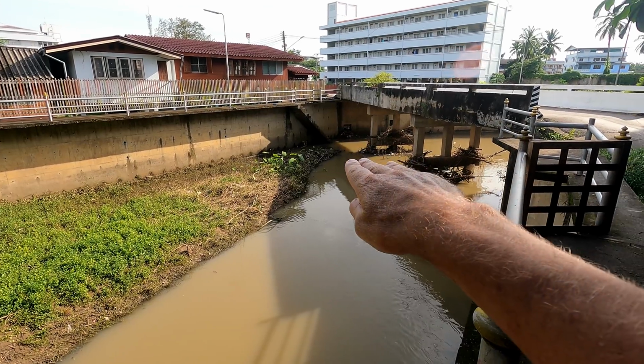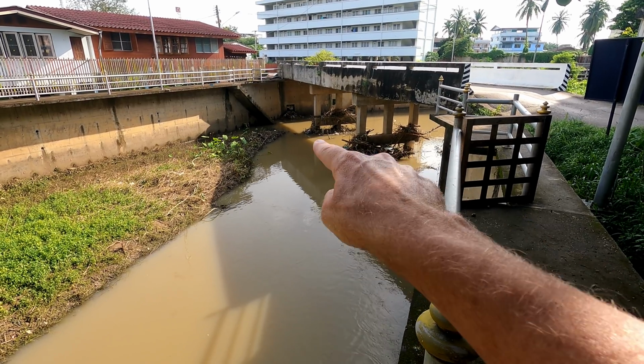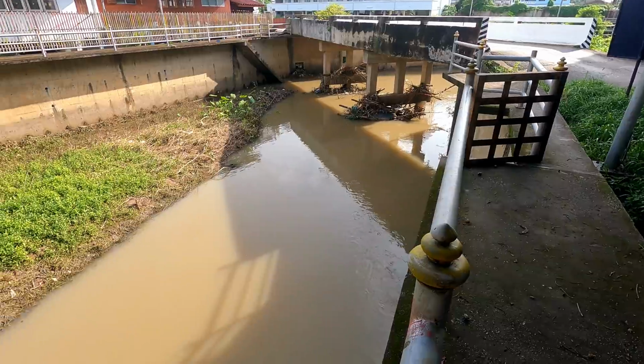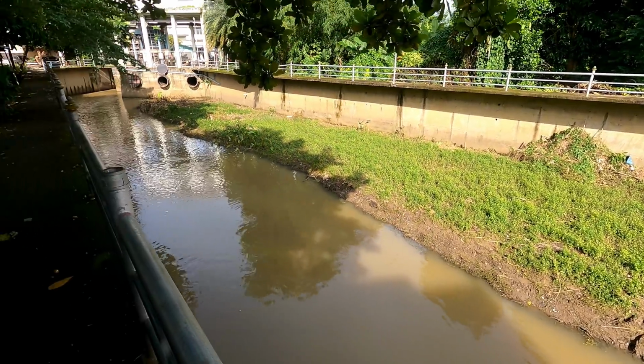So the water has gone down quite a bit. And here you can see a lot of the debris that the flood left behind. So it's quite a big change from what this canal looked like during the flooding.